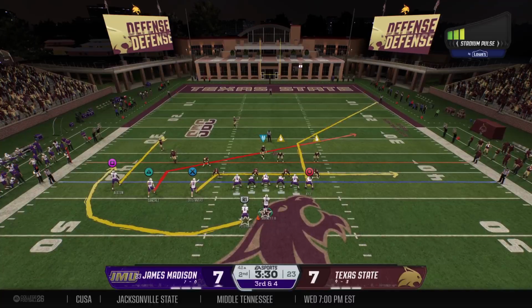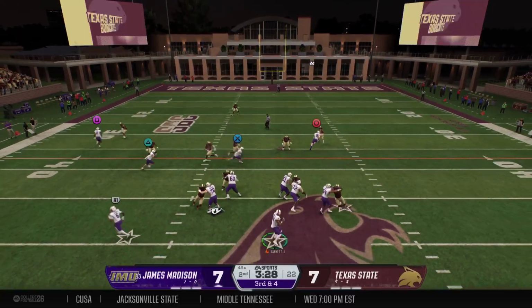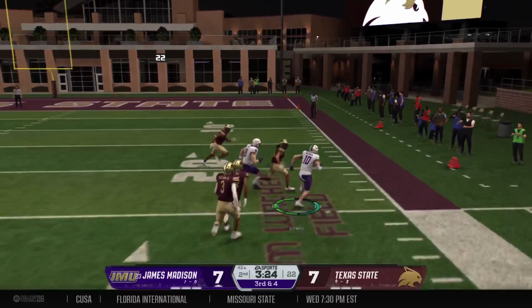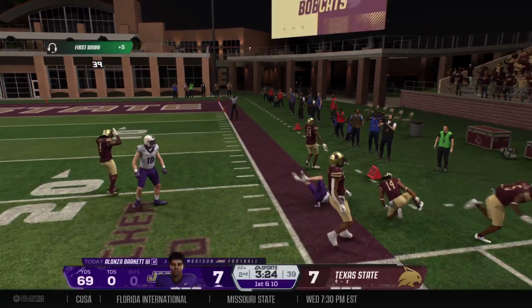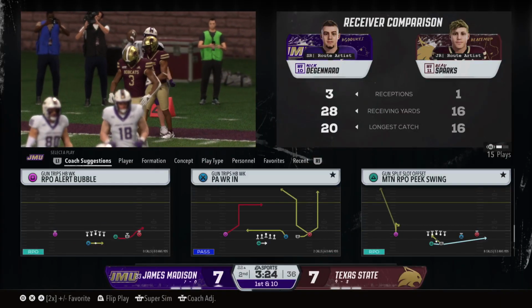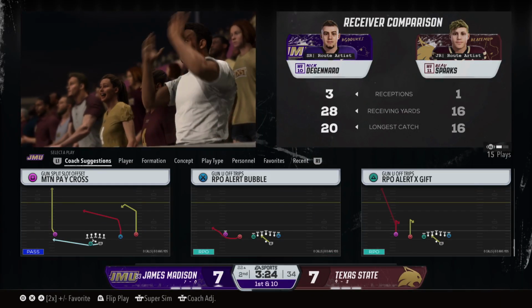All you're trying to do is create negative plays, to get them behind the sticks a little bit, to get those sacks, to get those tackles for losses. You see so much stunting in college football up front with the defensive line because once you get one of those plays, you've got the offense right where you want it.